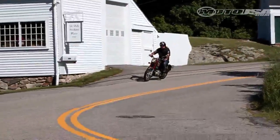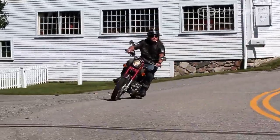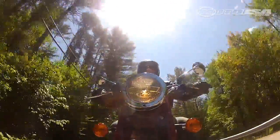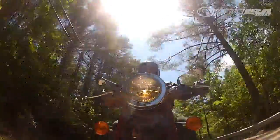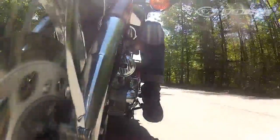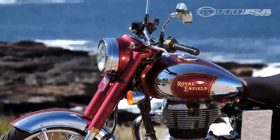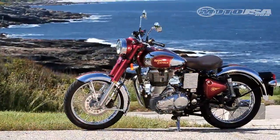And while it doesn't necessarily carve turns, it's still predictable when leaned over and holds its line true. A light clutch pull and a smooth shifting transmission make it a very rider-friendly bike, as does the crisp throttle response the electronic fuel injection provides. Gearing is surprisingly wide, and we frequently wound out second gear for everything it's worth.